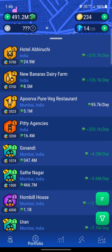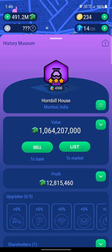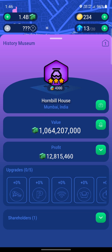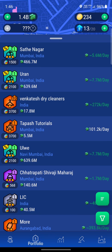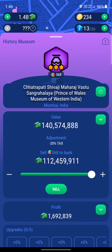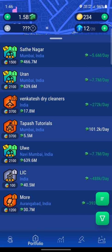So what we're going to do now is sell Hornbill House first. And now we have 1.4 billion in our account, and then maybe also sell this one. It doesn't really matter. It's just a 140 million property. So I'm going to go ahead and sell that. We get 112 from that. So we have 1.5 billion.